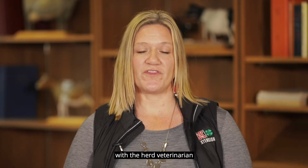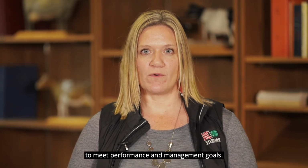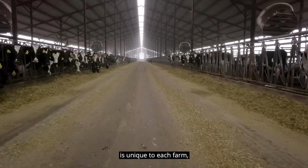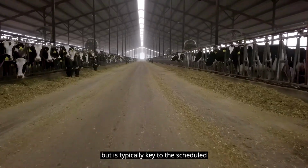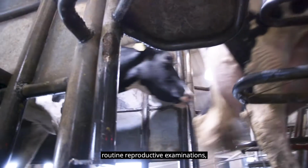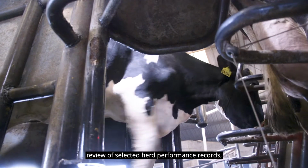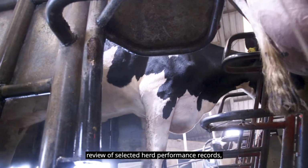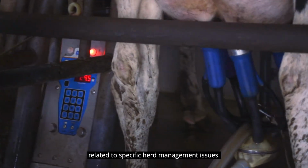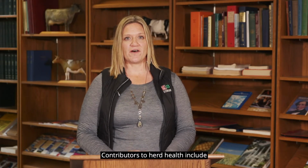Health management programs are generally produced in cooperation with the herd veterinarian and dairy producers to meet performance and management goals. The structure of health management programs is unique to each farm, but is typically key to the scheduled veterinary herd visits that combine routine reproductive examinations, review of selected herd performance records, and decisions and actions related to specific herd management issues. Contributors to herd health include quality assurance programs.